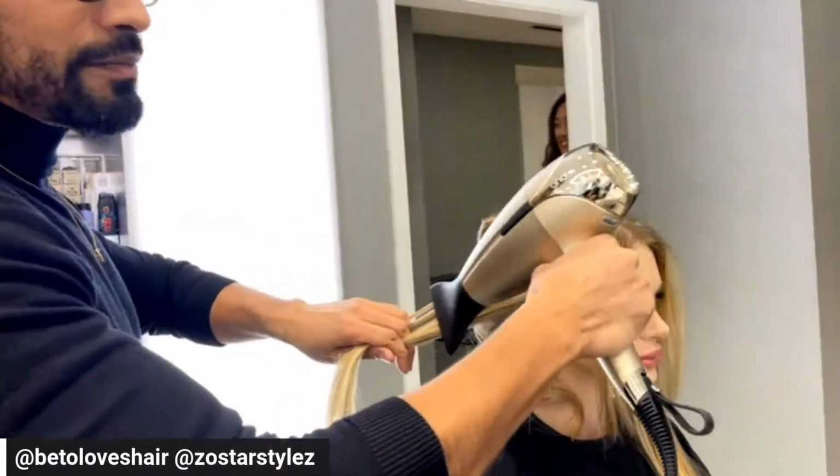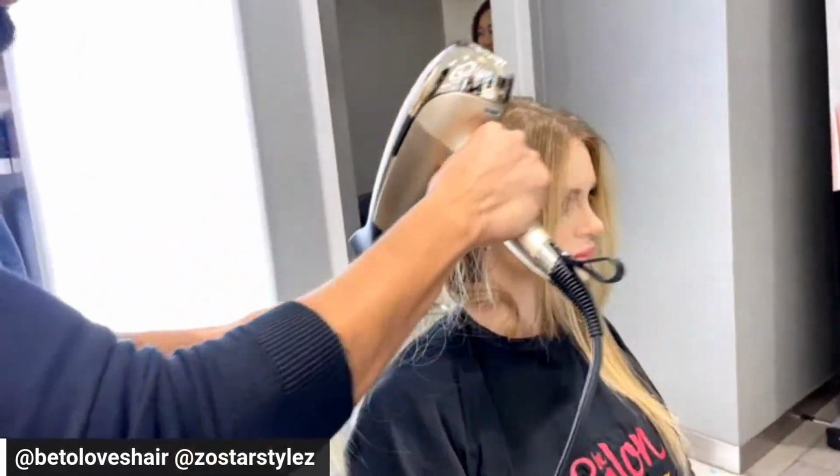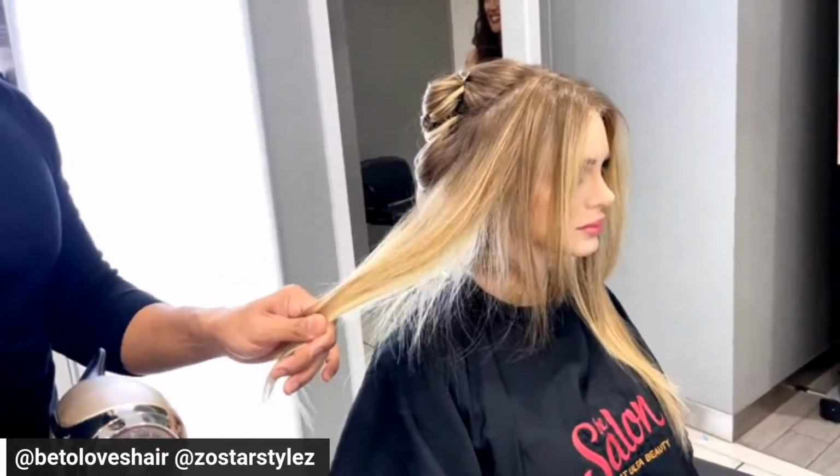So this part of the blowout is going to be just like getting rid of all of that extra moisture, making sure that the hair is really smooth. And this is how your canvas should look before I go in with a styler.